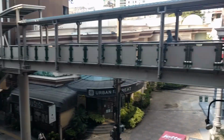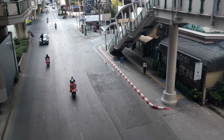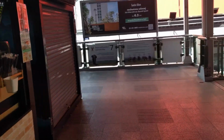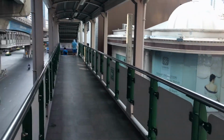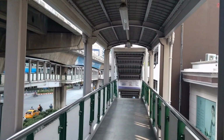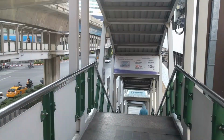So what we're going to do is simply walk down here, which is exit 4, and go all the way down to that soi down there. Take a right. I don't know, probably about a 10-minute walk to Benjakitti. And in fact, when I get down to the bottom, I'll make sure I zoom in on the street name, the soi.